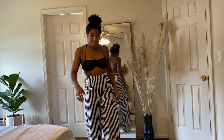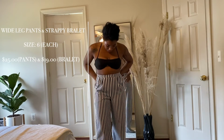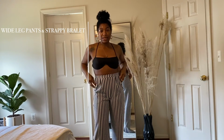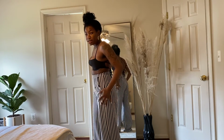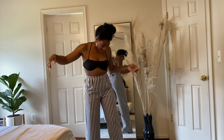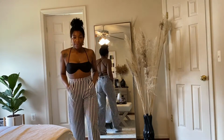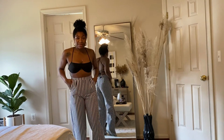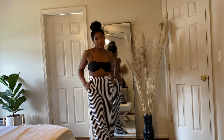Outfit number 3 are these long black and white striped pants. I love the pocket. I love how high-waisted they are, and this material is so comfortable. I obviously am going to have to get them hemmed because they are super, super long. I feel like pockets just give you something to do when you're taking a picture, that make it kind of effortless.